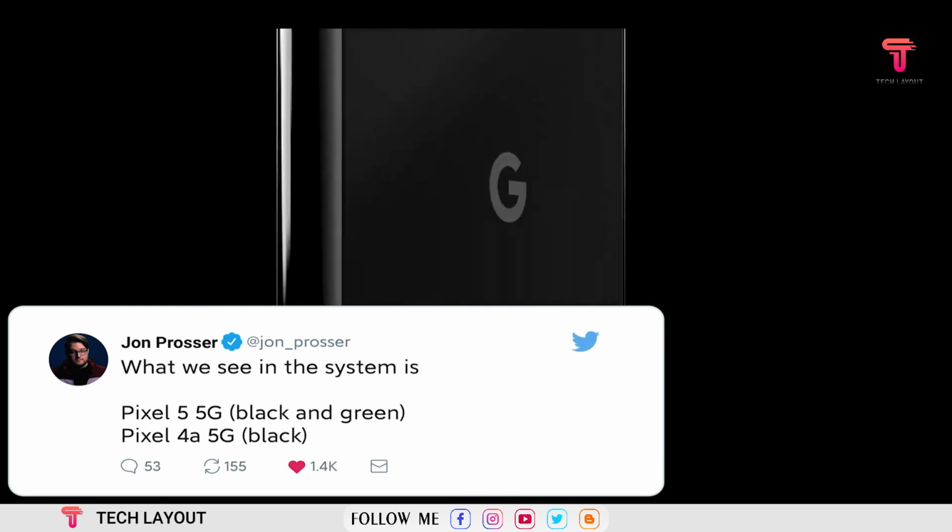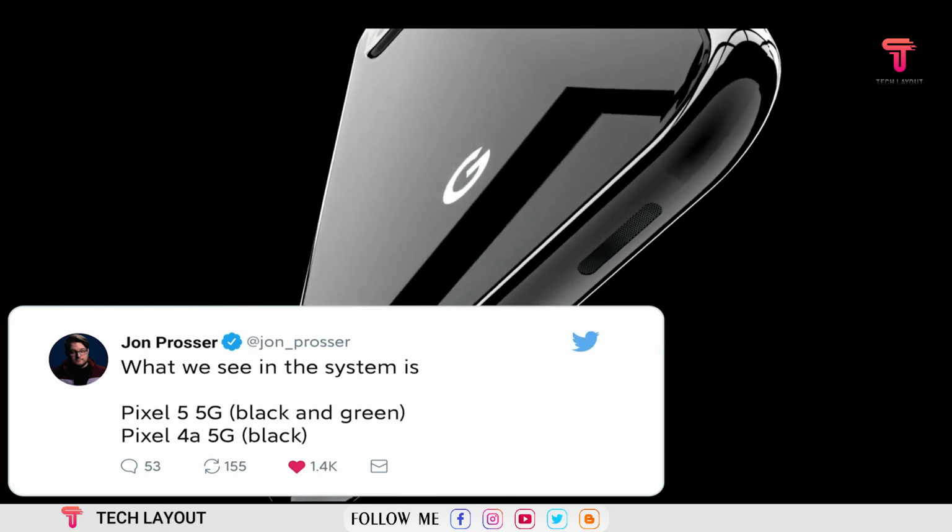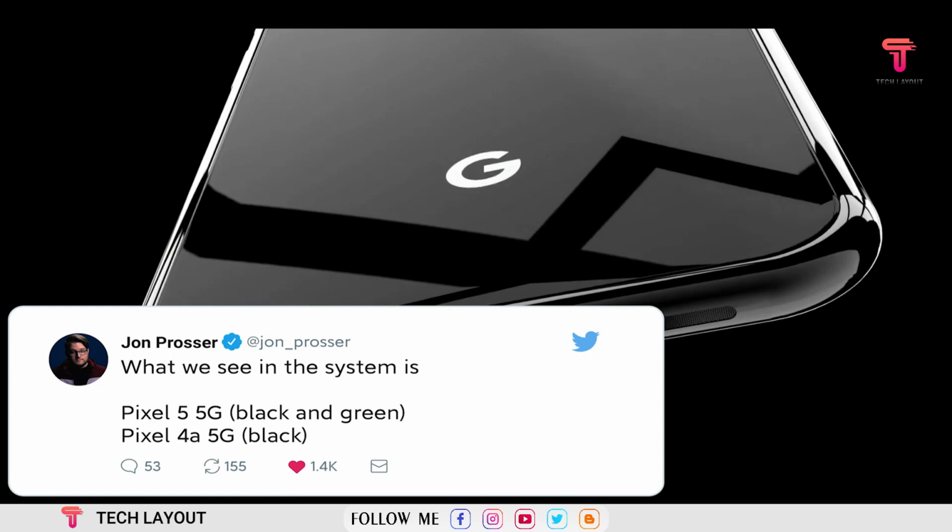This is great news for those of you that were worried that the Pixel 5 could be delayed, and it means it's only just over a month to wait.